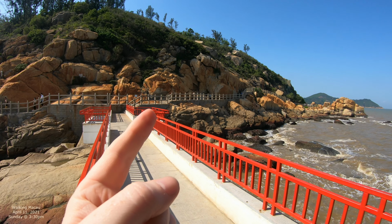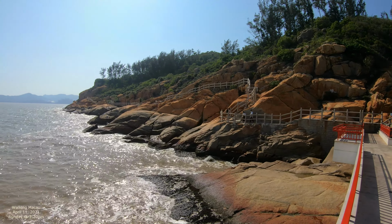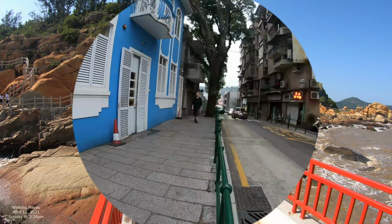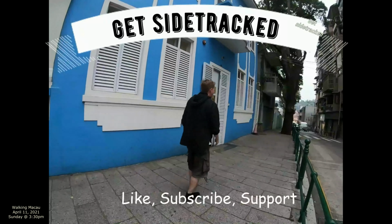Okay, so we're on the coastal trail, so we're gonna walk down possibly this way, but there's also another way that way too. So stay tuned. Let's go check out the road.